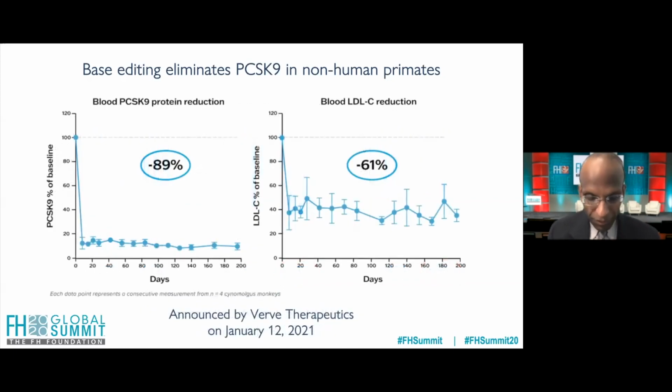And so last month, Verve gave an update, some of those same monkeys, but now followed for 6 months. And what you can see with PCSK9 protein in the blood on the left, with LDL on the right, after the drops at about 2 weeks, all the way out to 6 months, there is no hint whatsoever that the effect is going away. It is rock steady. And you look at data like these and you come away with the impression, wow, it's possible that these reductions will endure for the remainder of the lives of these monkeys. And so on the basis of these data, Verve has announced that they are hoping to be able to initiate first-in-human studies next year.